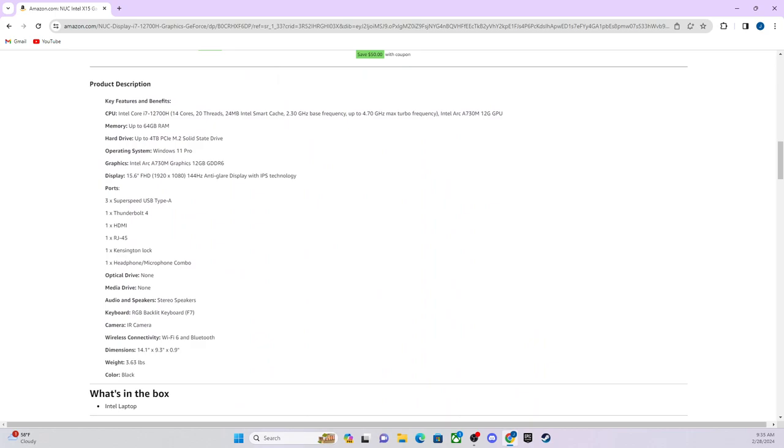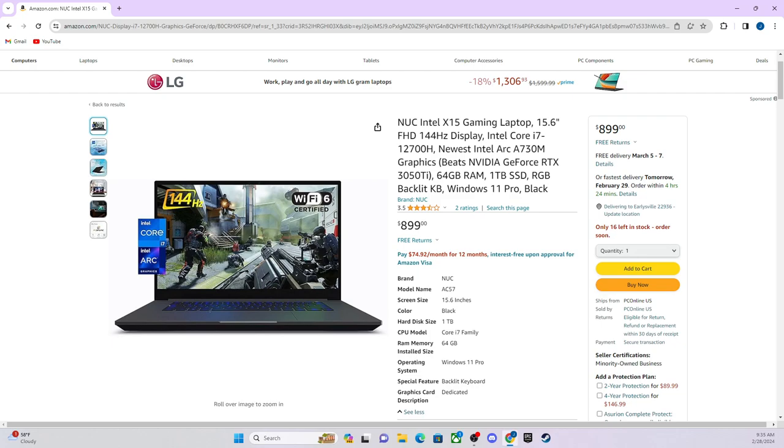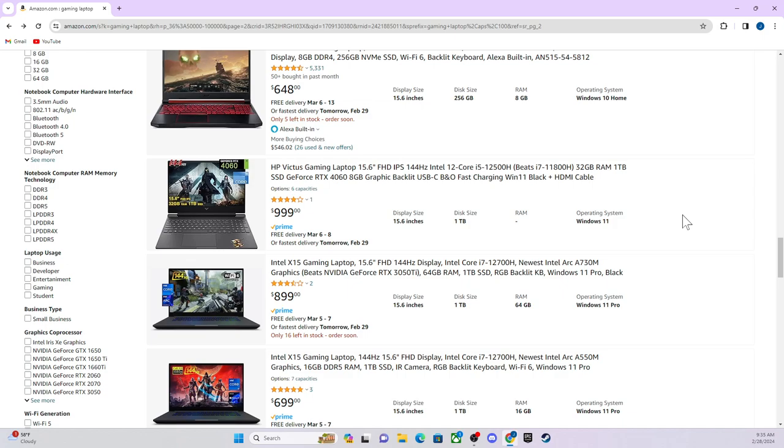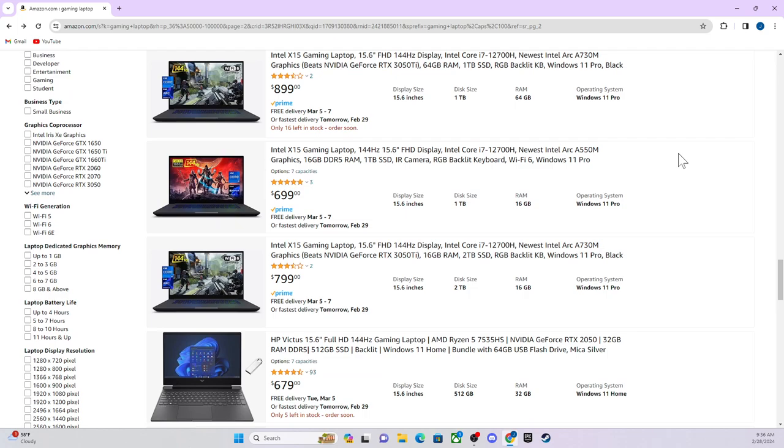Up to 64 gigs of RAM. I would probably avoid this one. That doesn't seem true. That kind of seems like a little bit of a fib. So I'd probably skip this $900 one. Seems tempting. Seems very tempting. But 64 gigs of RAM, I don't foresee that actually being the case. That's probably a lie.